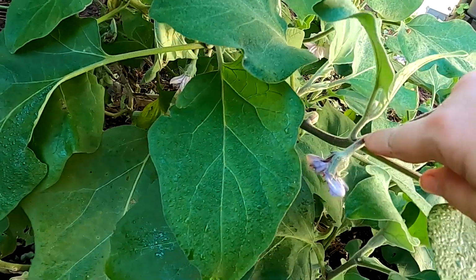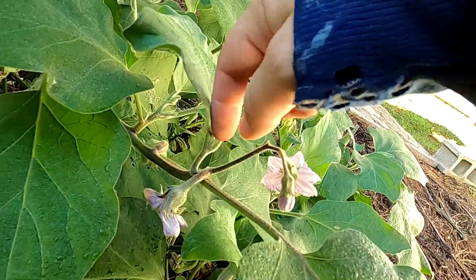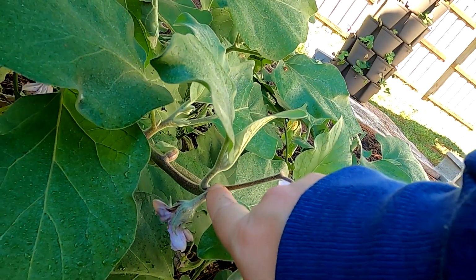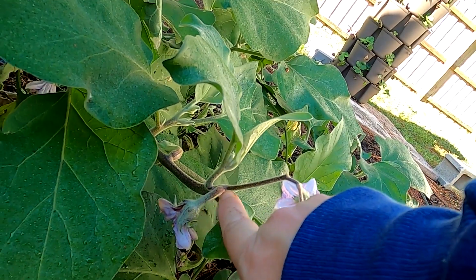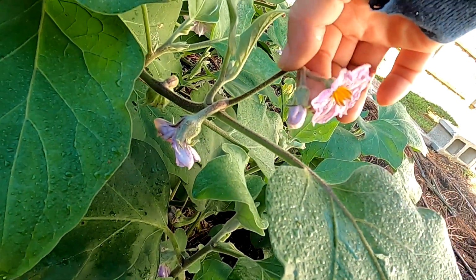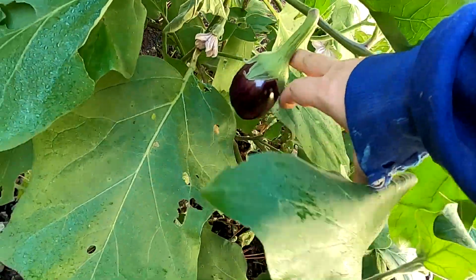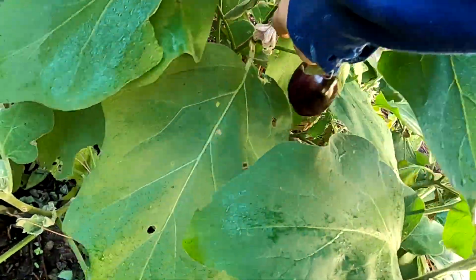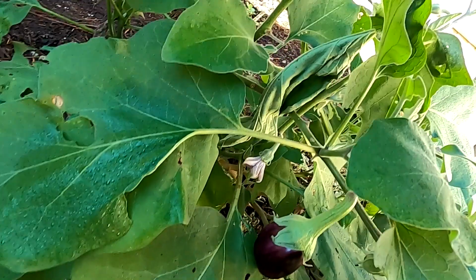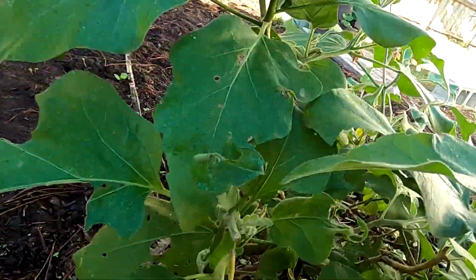And I have lots of females. This is a thinner male. I know, because you see the difference in the stem. The female eggplant stem is a little heavier and thicker, and then the male is thinner and usually comes up kind of close to the female, and then you start seeing babies after that. Here's going to be another one right back in here. This one looks like it's setting right here, so that's a couple.